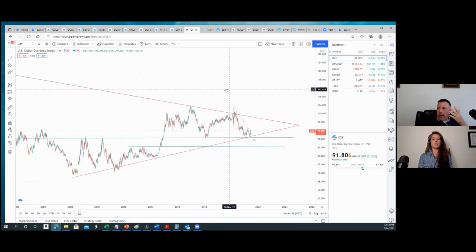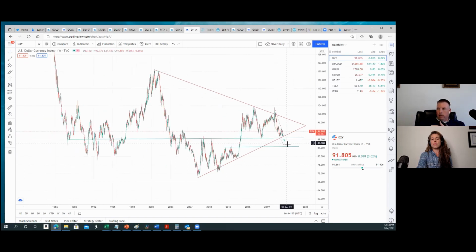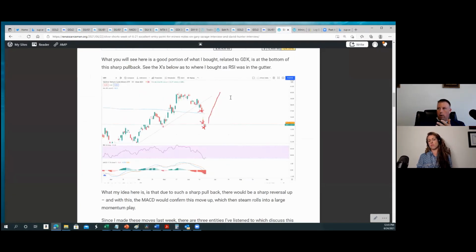Okay. Now, this just so happens to be resolving outside of this triangle. To make things more complex, there are things called false breakouts. So this can break out downward to 85, but also satisfy David Hunter and these guys by having a strong move up to 110, 120 on the other side of this. So this triangle can resolve down in the near term, okay? And in the near term, I'm talking 3 months. And that is why I bought a lot of these options for the next 3 months.